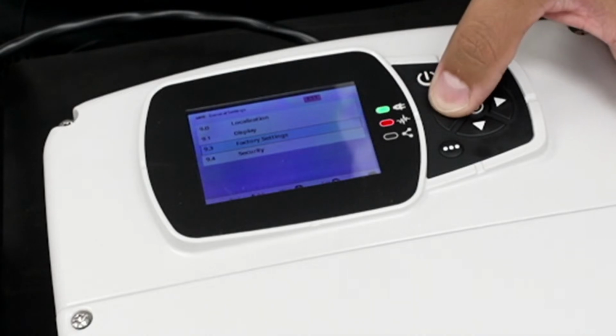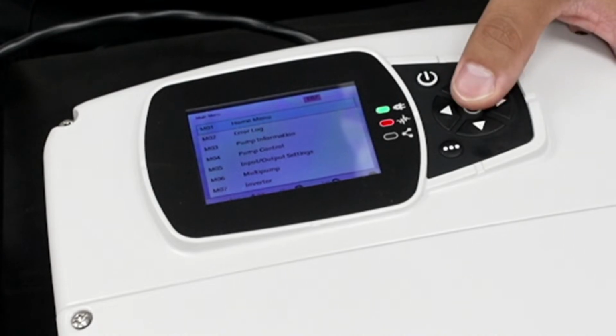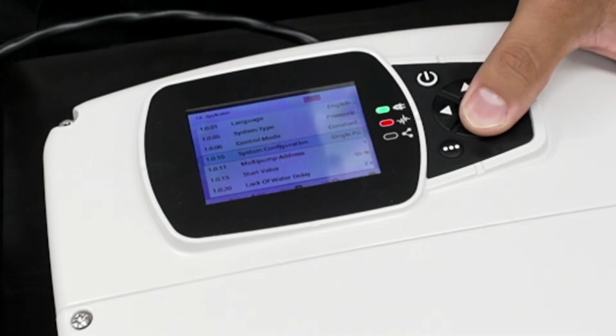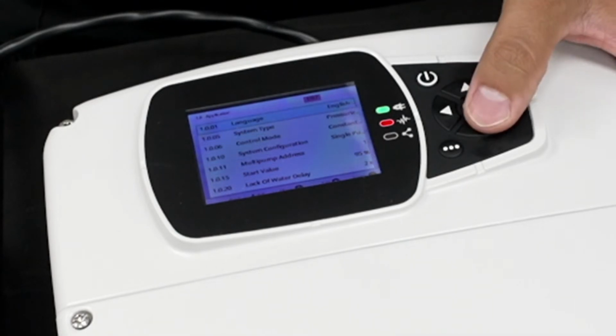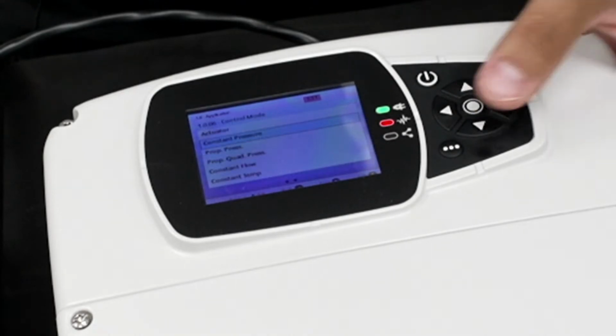Going back out, a little workaround as well to the Genie. So menu group 1, home menu, application. You'll notice these are actually all the same questions that were asked of you in the Genie. So you can go through here and do it. It's just not guided. So you would have to literally go through every single one and change whatever you wanted.